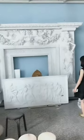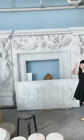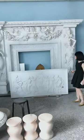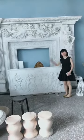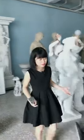This one is already about 3.2 meters high and nearly 4.5 meters long. If I stand next to him, it can show how big the size is. Okay, we can go back outside.